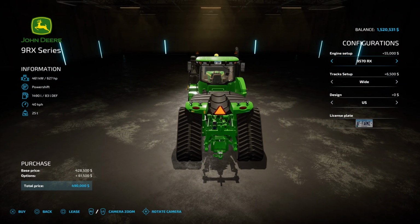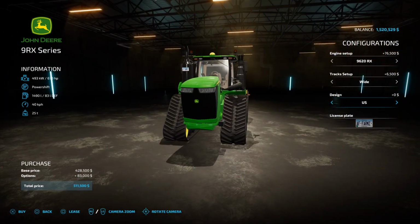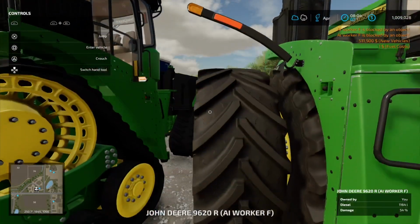Okay, let's double check we've got the right engine option here. So 670 horsepower is the one we want. Wide tracks, US design, 511,500. Let's give the credit card a workout. Boom. Done. Cool. Alright, there it is there.